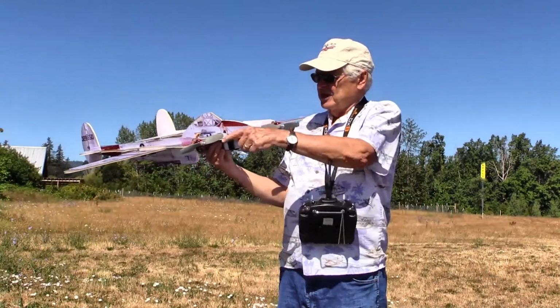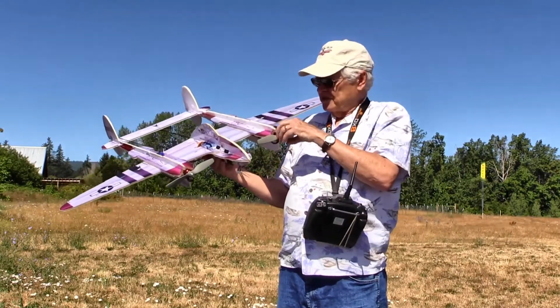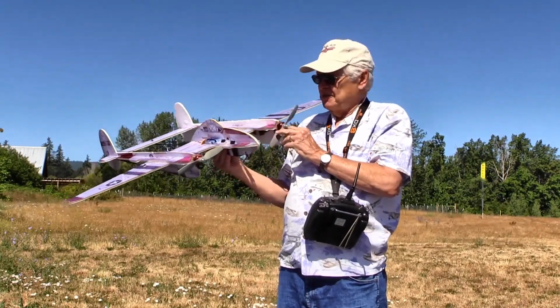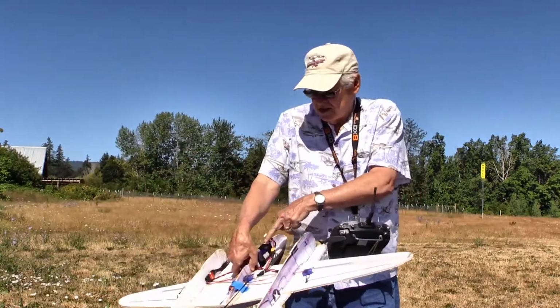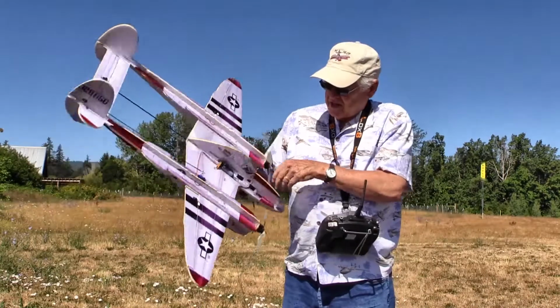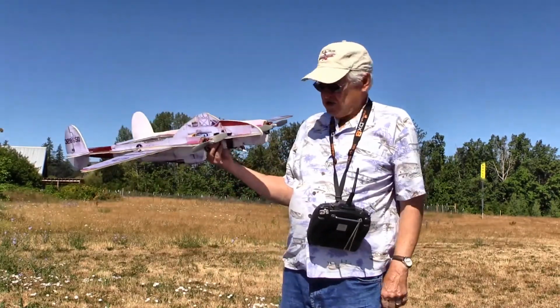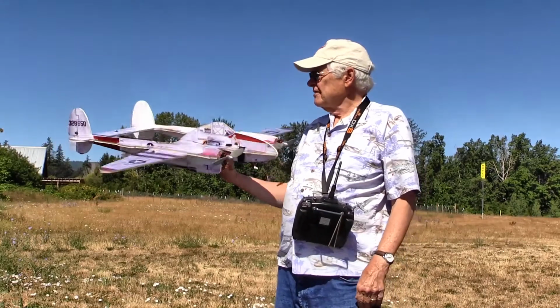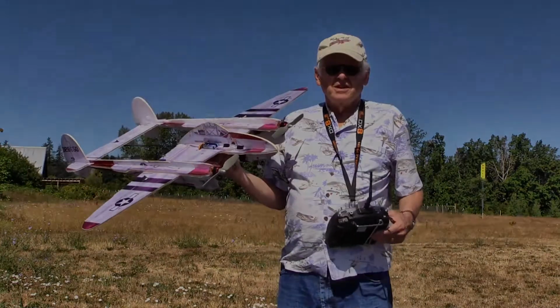It's got counter-rotating props. The motors are actually for a drone, they're drone motors, so I have some cut-down props, and it uses a 4-cell 1600 battery. And I have a 3-axis gyroscope on there just for windy days that we have here in Hood River. So I'll give it a flight now and we can get some in the air video.